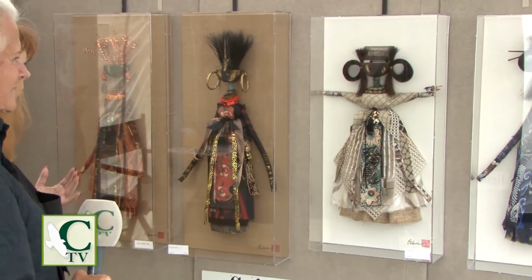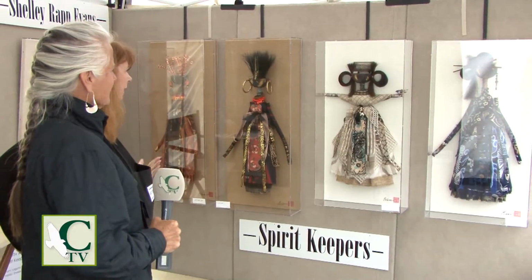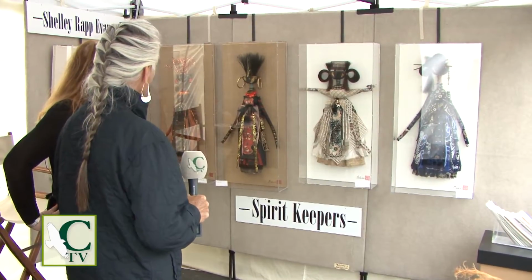They're moving. They're not a flat piece of work. They're not a painting or a ceramic. It has a lot of texture and depth, as opposed to being one-dimensional, or actually two-dimensional. This is very three-dimensional, textured, and colorful at the same time.